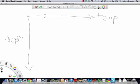And what we're going to graph out is how the density of the ocean varies with depth. So let's start out with what happens at high latitudes. At high latitudes, the ocean is so cold that basically the density doesn't vary with depth. The ocean is just cold and dense all the way down.